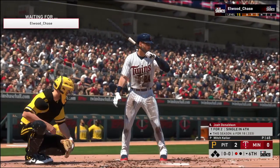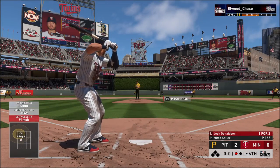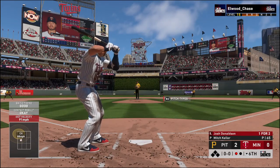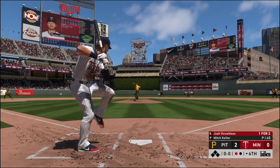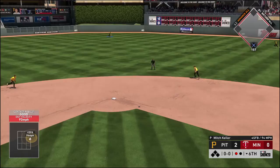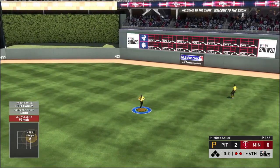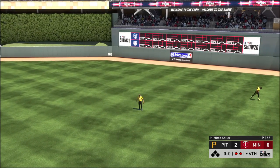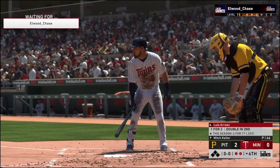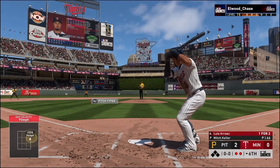Here's the third baseman, Josh Donaldson. First offering on its way. Line towards center field. Reynolds is there, two gone. Now at the plate, Luis Arraez. He's one for two in this one.